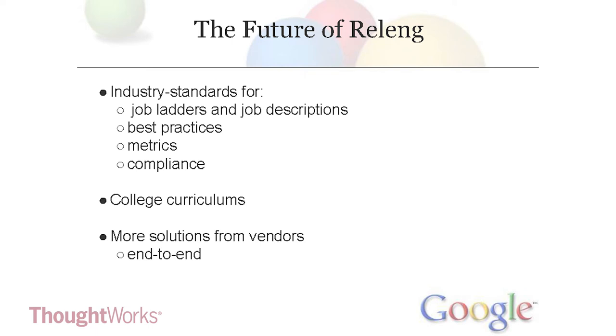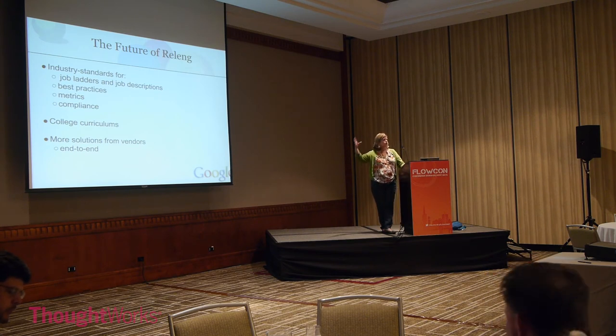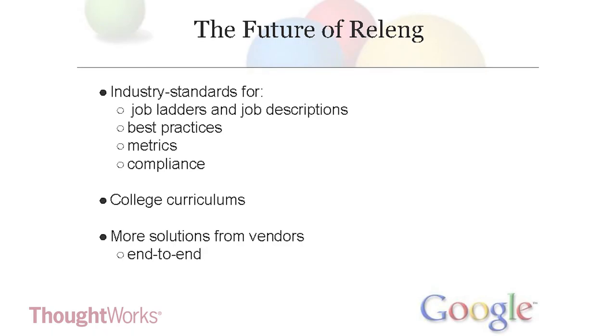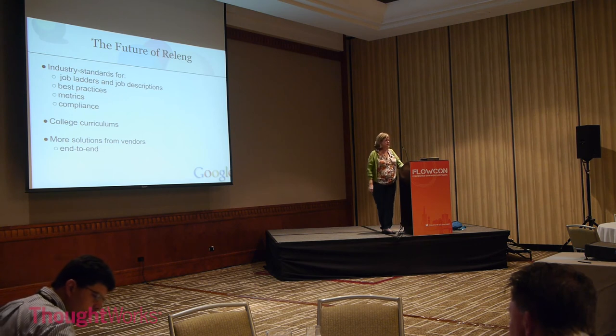Metrics. What are industry standard metrics? What kind of metrics can companies publish to communicate how effective their whole release and deployment process is working? Compliance. The government says this is what you have to do for compliance, but really what we're interested in is the implementation of meeting those compliance requirements.